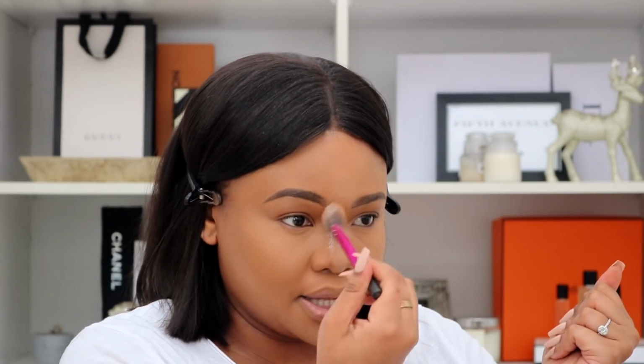As you can see, it doesn't leave white film. Literally, as I'm applying it, it just dusts away so effortlessly. I think this might be an underrated powder. If you guys are once again on the market for one, you want to try something new, try this powder. It also comes in not only translucent, but I think a dark, medium, all different shades as well.